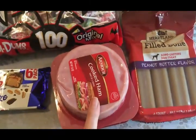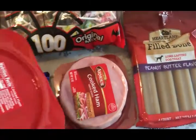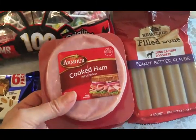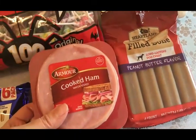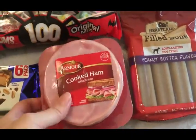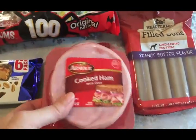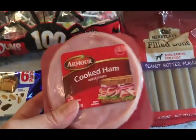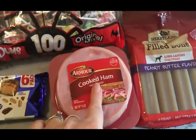I know in my last Dollar General haul I said I wasn't going to buy them lunch meat anymore, but they actually had this for a decent price. It was $2.95 for each package, which is not horrible. Now I know a year ago it would have been $1.95, but $2.95 is better than $4, $5, or $6 a package for lunch meat.